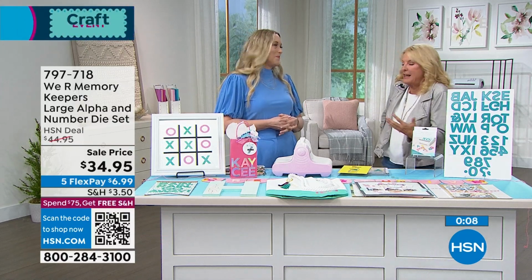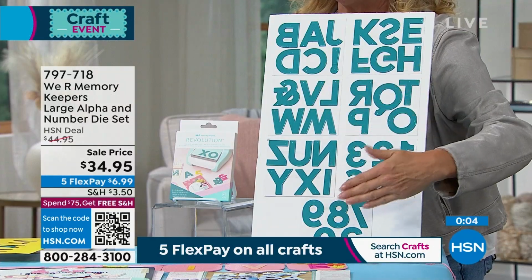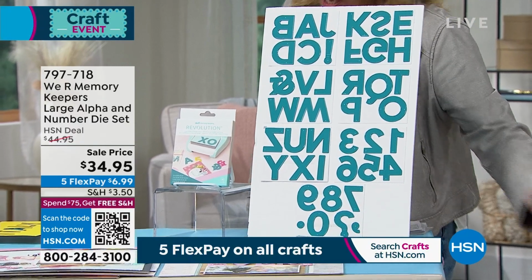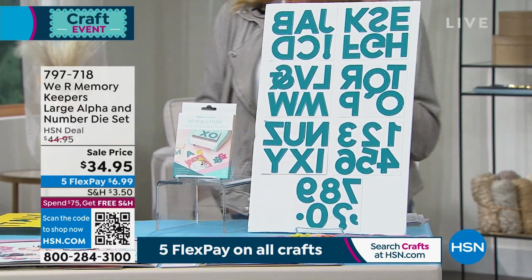So I just love oversized anything. Me too. So you get all of it. You're going to get all the letters, the numbers, and of course some dots and dashes and things like that to go along with it. See them down there.